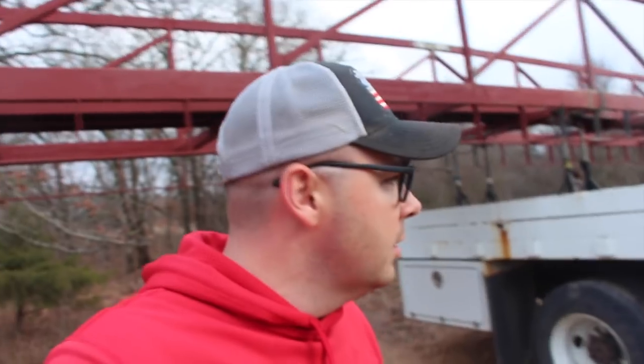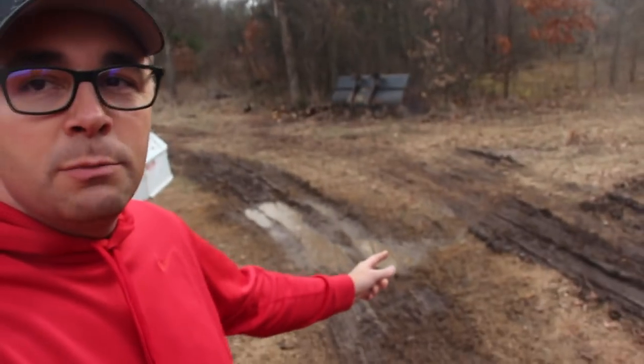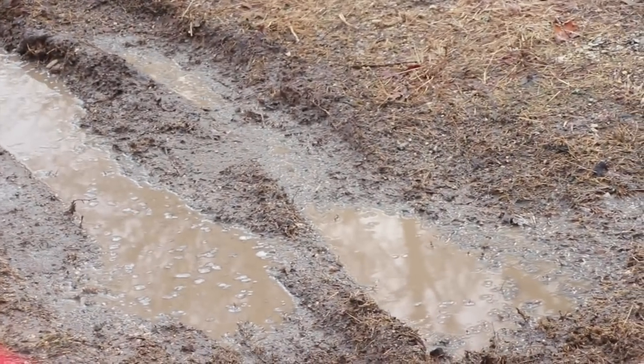The game plan as of right now is they're going to come out here first thing in the morning. Tomorrow's supposed to be a pretty day. The last couple days, we've had rain. Check it out. That is mud. Mud right there. We have mud. That is the first time it's rained on our farm in almost 2 months. It's been a long time.